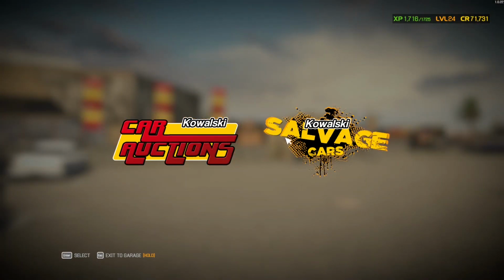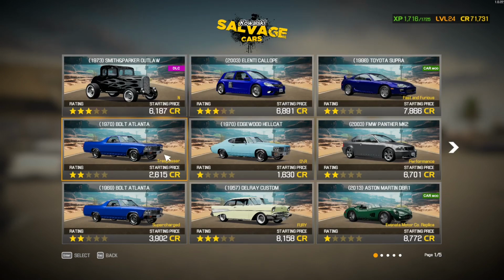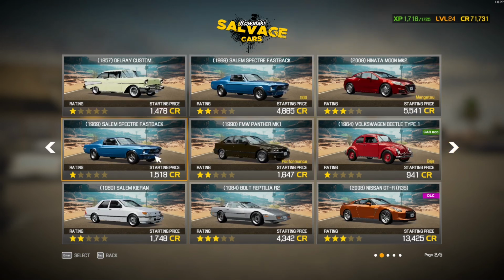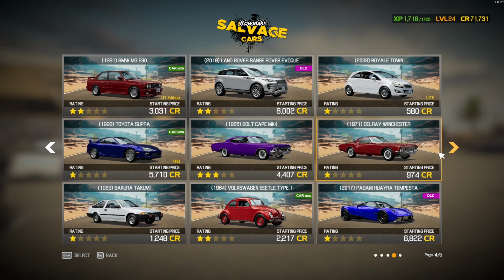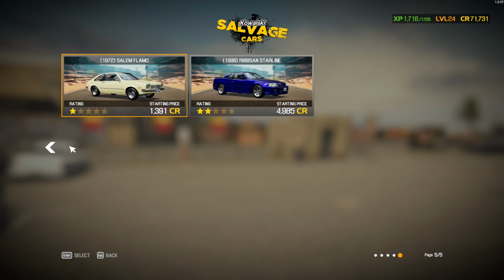Okay, let's try the cheap lot first, see what we've got. That could be alright, Bolt Atlanta, that's got room for a camera car in the back. That wouldn't be too crazy, would it? And there's two of those. I said space for a camera in the back would be fine. That would also be good, Dodge Grand Caravan. But I'm just thinking, I don't know about the engine size. Yeah, I think that maybe that Dodge Caravan, but it's got to be fast. That's the thing.